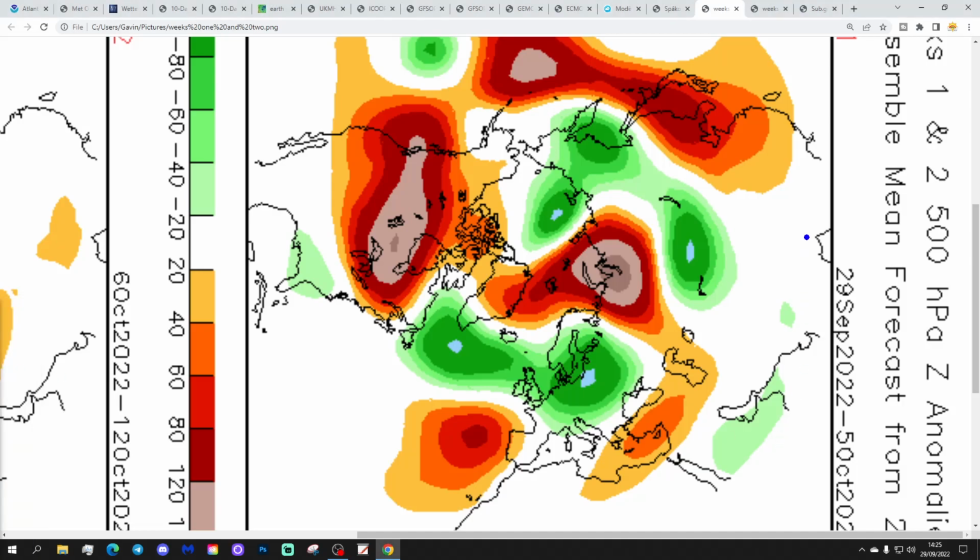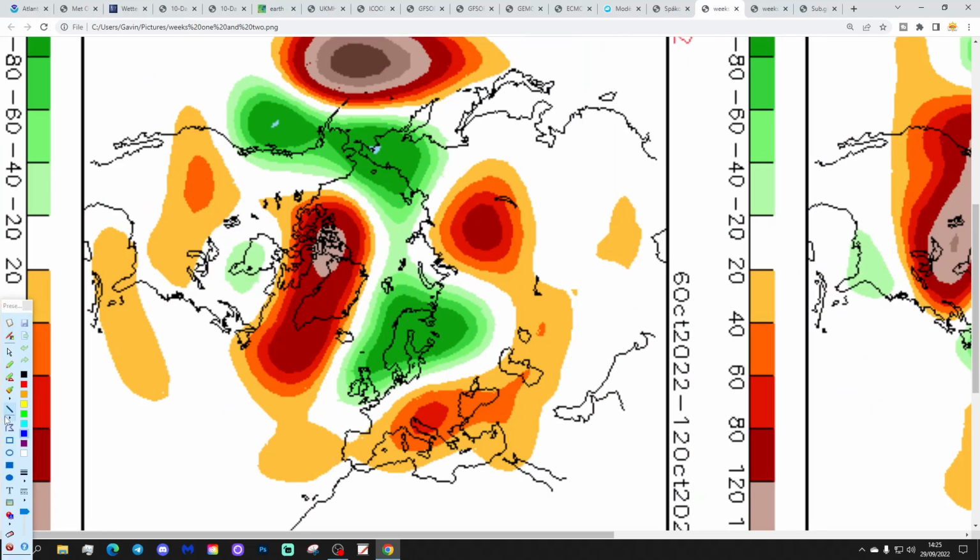These are 500 millibar height anomalies broken down into week periods. The first week period takes from the 29th of September to the 5th of October. Low pressure is in off the Atlantic, so rather showery in the week ahead. Week 2 is going to be the 6th to the 12th of October with low pressure to our east and northeast. High pressure in the middle of the Atlantic heading up towards Greenland.